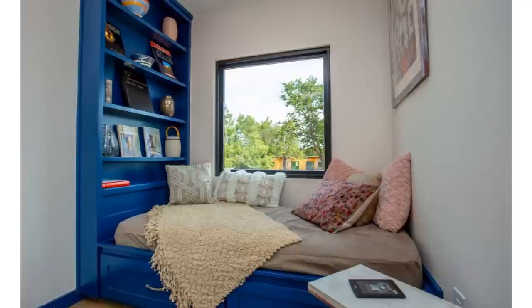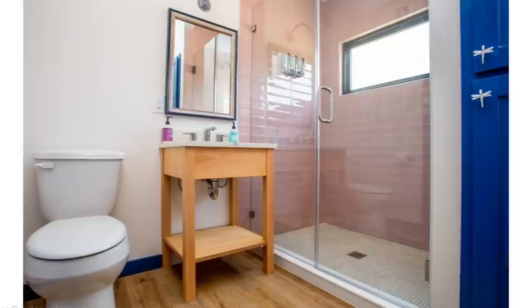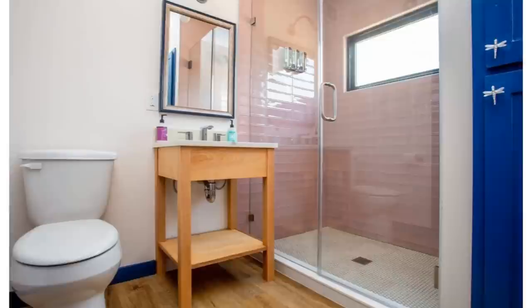The suite is outfitted with a stylish bathroom, which features a glass shower cubicle tiled in a shade of pink, a toilet, and a vanity area that completes the bathroom.